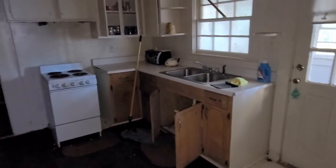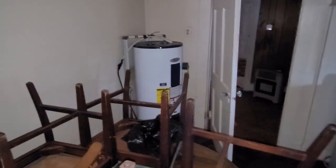But over here, my thought with this kitchen is, obviously we're going to gut it, and we're going to utilize this space better. Put some cabinets on this wall. Maybe keep the sink over there. Maybe relocate the stove over here. Dishwasher over there. Put more upper cabinets over there and such. May end up just relocating the water heater too. I don't know, we'll see.